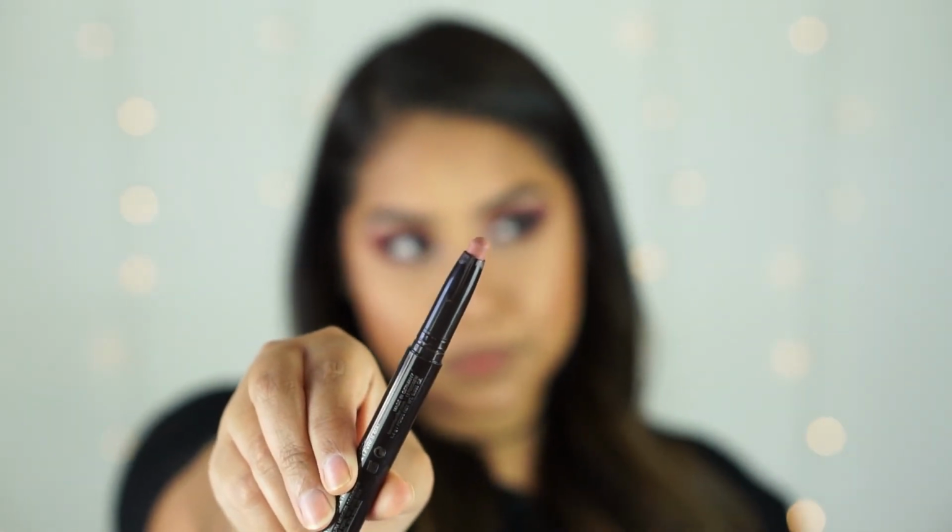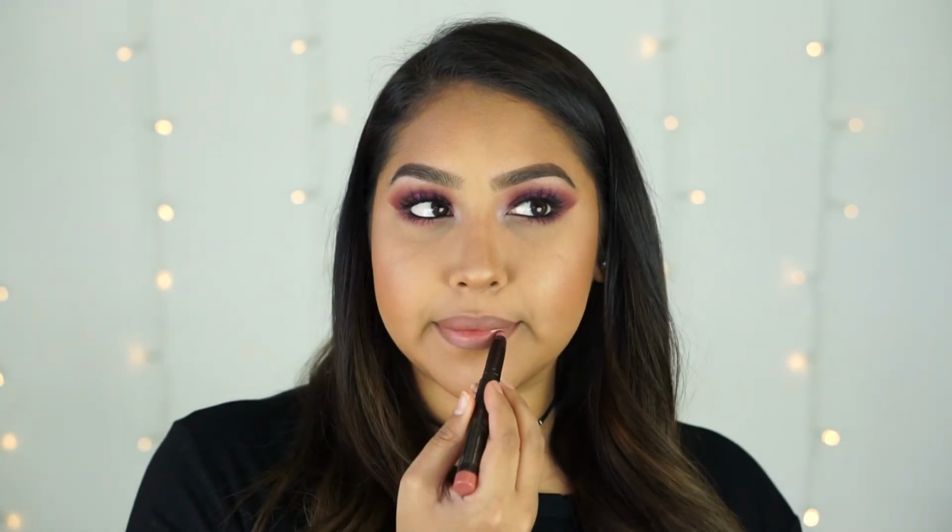So I already went in with the Nude Truffle lip liner from NYX. But on top of that, I am going to be taking the Velour Matte Extreme Matte Lipstick from Laura Mercier in the shade Vibe. And I'm just putting that on top of that Nude Truffle lip liner. And since I'm a glossy kind of girl, I am going in with the shade Madeline from NYX, and it's their Butter Gloss.